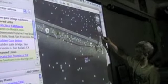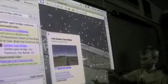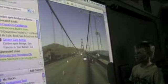So how are the people that live where Rinko lives different than the people that live up in the hills? What's the difference? There you go. Now see if you can find a picture to click on. Show full screen. Excellent.